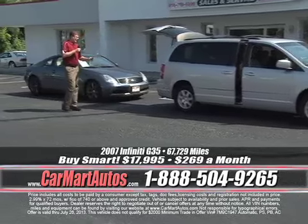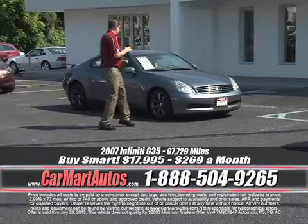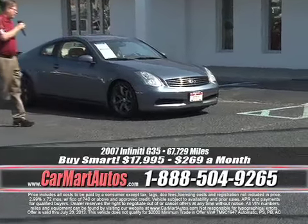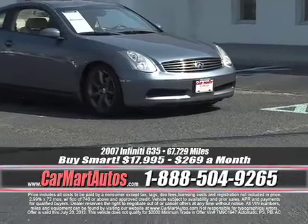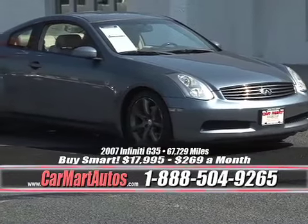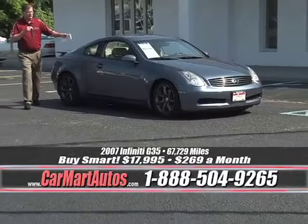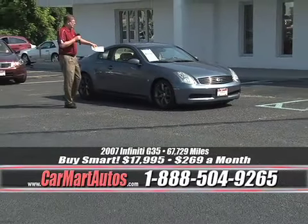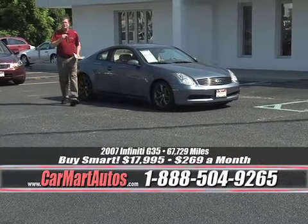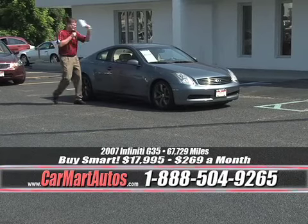The next car we have here, guys, is a 2008 Infiniti G35 Coupe. G35 Coupe, guys, only 60,000 miles, $17,995. Payments, $269 per month, guys. I love this automobile. Where are you going to get a coupe with leather, roof, wheels, the whole package at that price? Here at Cormart Auto Group. Come see me, Mike Gilbert, General Sales Manager. Bring up the next car.